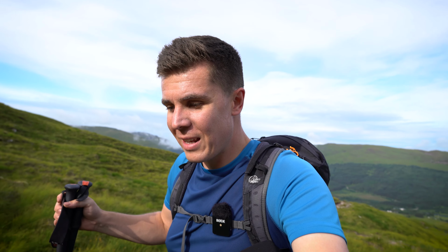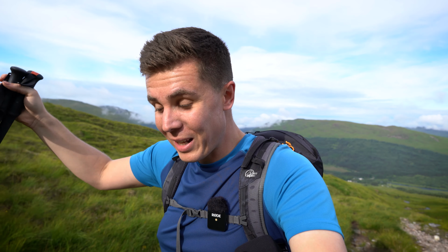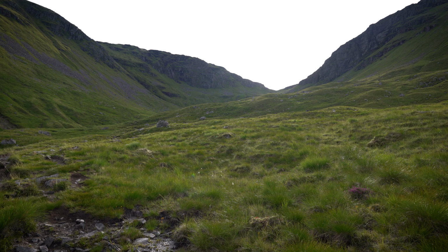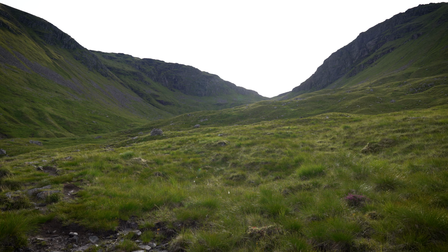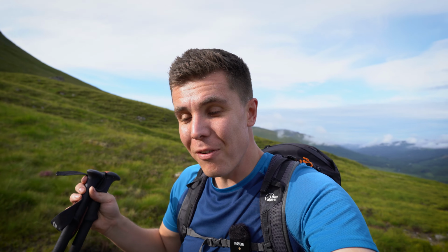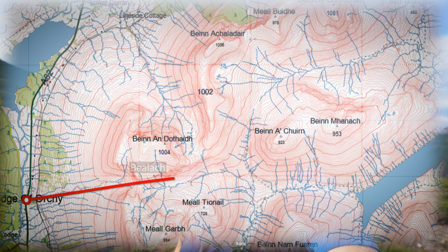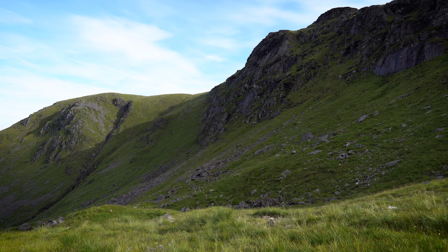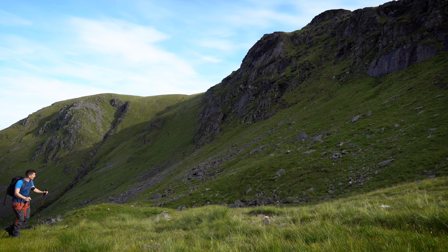So the walk in is the exact same as when I done Beinn Dorain. You can see up and over to the Bealach, which is here, the high point, not too far away. But from there, it's still a fair way to the first Munro, Beinn Mhanach, and that's one of the most remote Munros of this area. So I'll catch up with you once I get a bit closer to there.